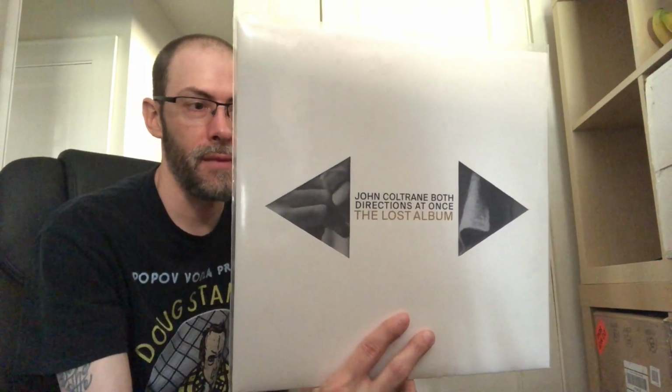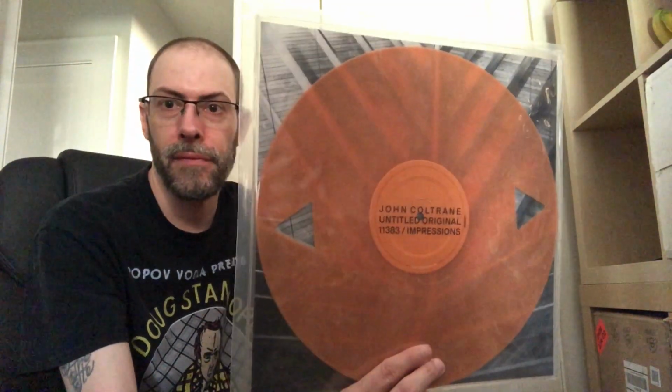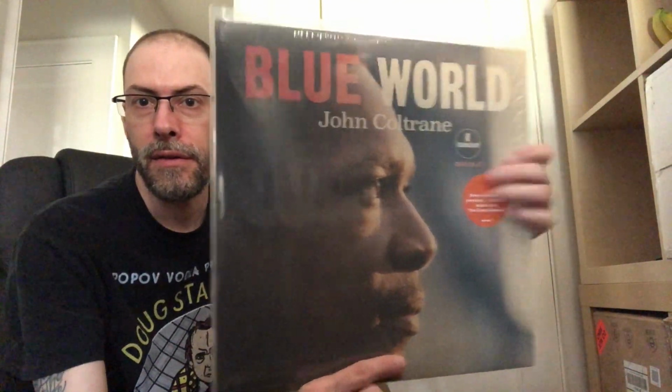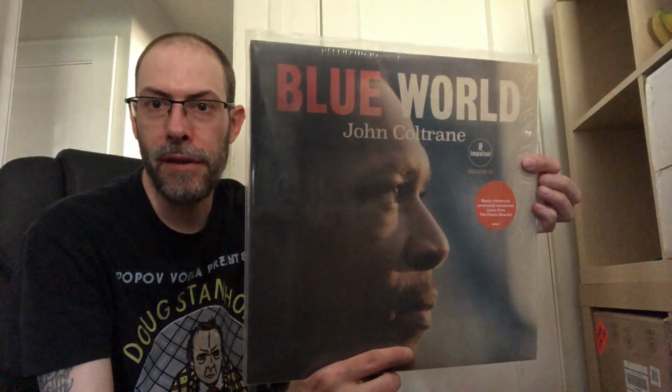And then you've got, of course, the Lost Album on Impulse. Untitled Original 11383. One of my favorite tracks ever from John. So happy this got put out. I absolutely love that song. And then this was the Record Store Day, basically 12-inch release from that on Impulse also. And then of course you've got what was just put out, Blue World, the movie soundtrack that finally saw the light of day.